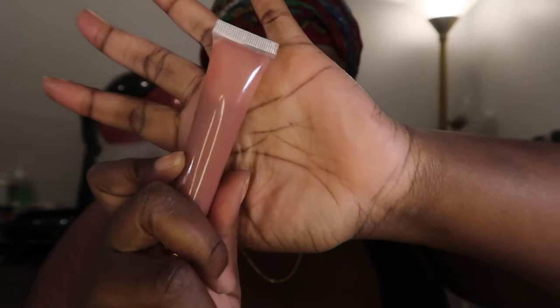This is used, okay? I use this. This is the one that I go to every single day. But I'm gonna go ahead and top off my lips with just some regular Rose gloss. So today, I'm gonna go ahead and do just a regular Rose look. Nothing too major.